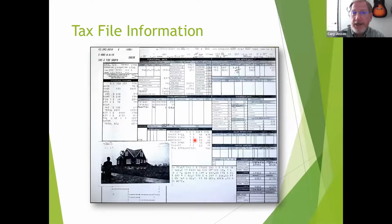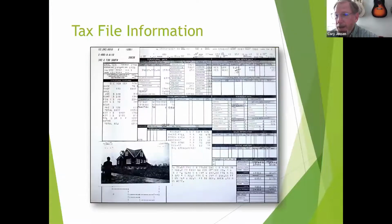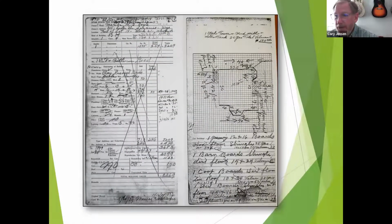I forgot to tell you that when you're doing the title search, you go to the county recorder's office. To get a copy of the tax file, you go to the county assessor's office. And they're both in the same building, and sometimes maybe even the same room. I know at Salt Lake, the assessor's office is right above the recorder's office. So you'll get to know those rooms really well if you're researching properties. So that's the tax file. Get a lot of information off of it.